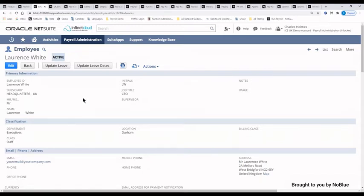So before we get to the outputs from an employer perspective and from that reporting, we have to look at the employee, which is the central actor for all things payroll. And where we can, we are reusing standard NetSuite fields. This is just the standard NetSuite employee record.